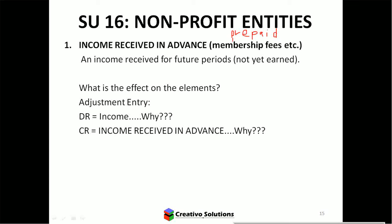Crediting it. Okay, so if I've received something that I'm not entitled to, I'm going to create a credit for what? Income received in advance. Which is a? Accrued income. No, income received in advance can't be accrued income. That's a separate one. Income received in advance is an asset, liability, income, expense, capital, drawings? Which one? It's a liability. Correct.